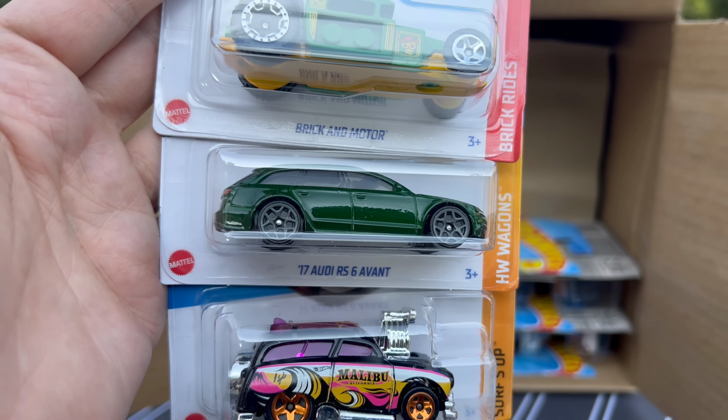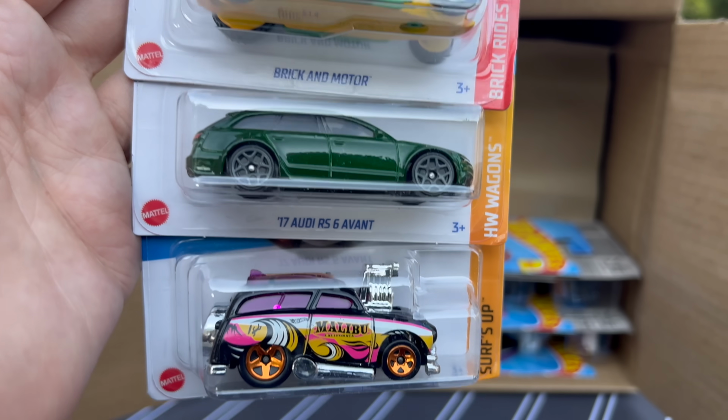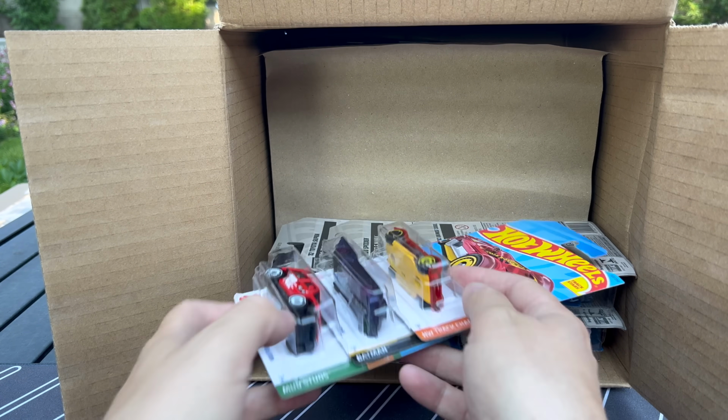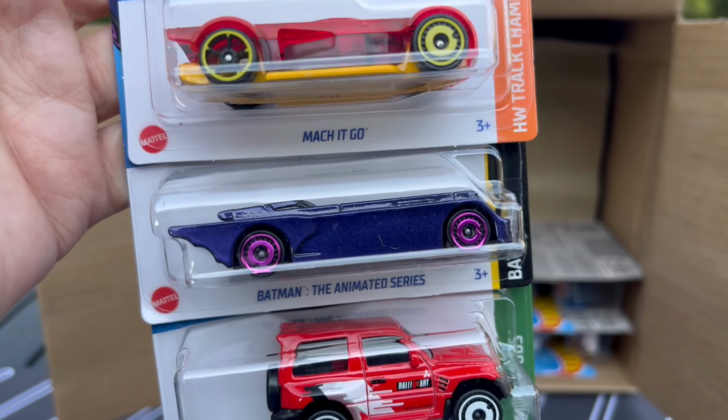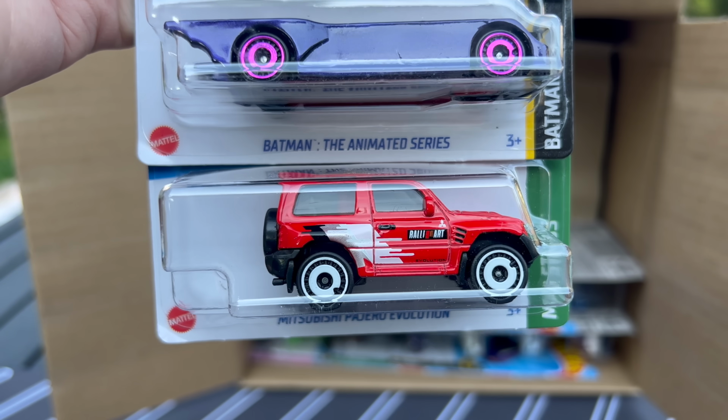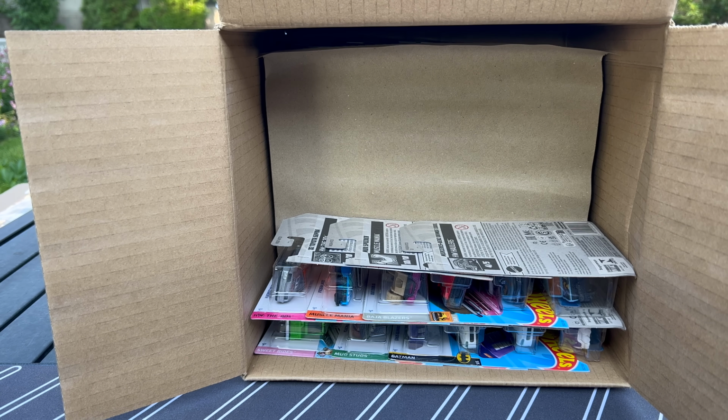because they're considering it. 2017 Audi RS6 Avant. Love that in green, and there is the Surf and Turf recolor in black. Don't know if we've seen that one before. Mock It Go. Say it with me. Oh, look, a Batmobile. Pajero Evolution again.